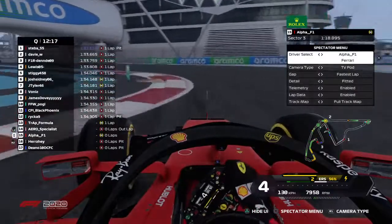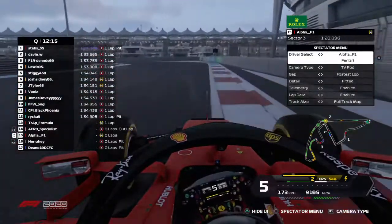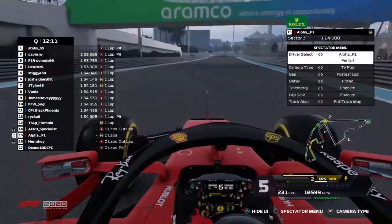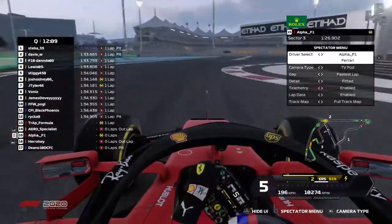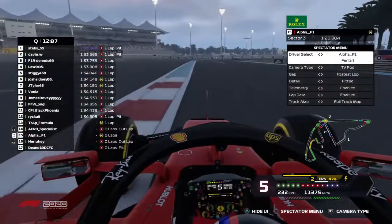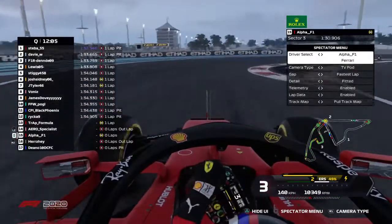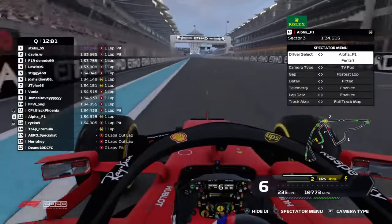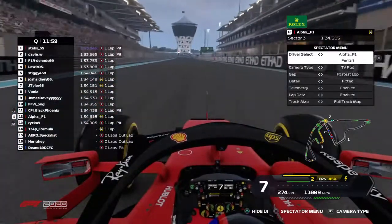Of course, Alpha was saying to me that he likes this track, he's got some good times on the board, but let's see what they can do on the medium tyres. Very cautious through there. But anyway, coming onto the exit of 21 now, what can they do? Going up to P12 with a 34.6.